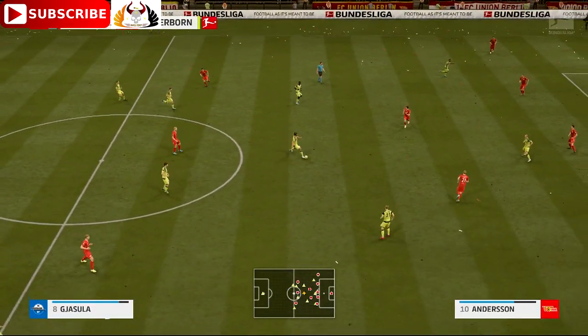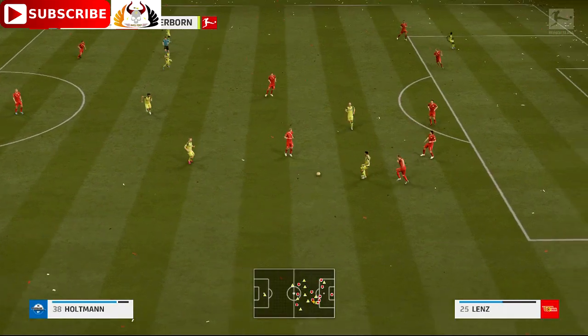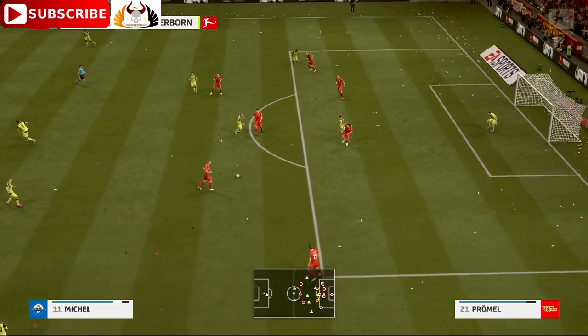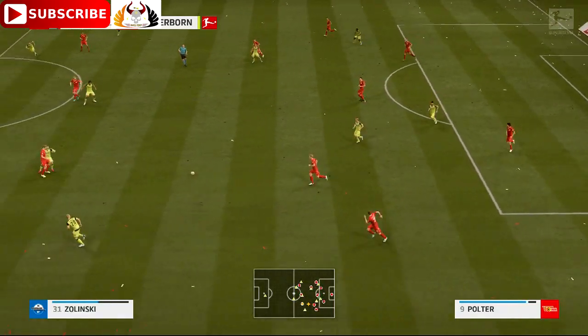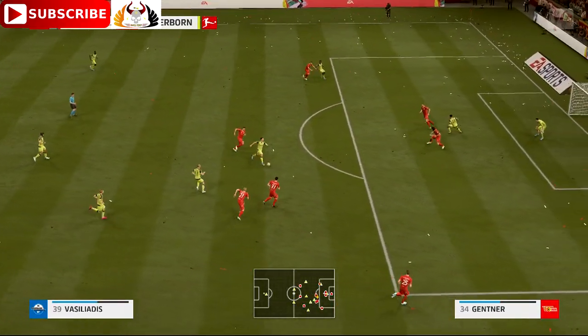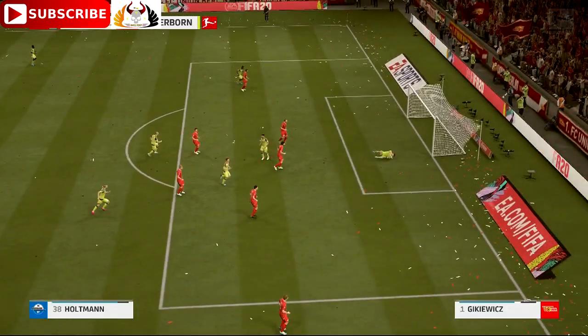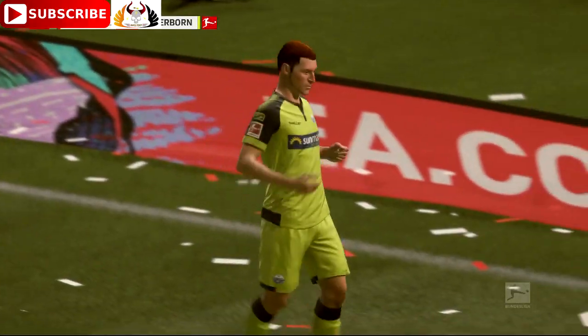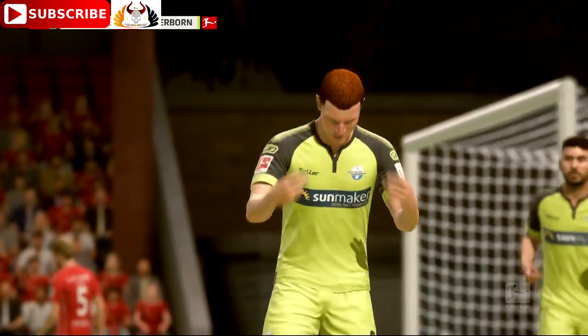Collins. Solinski. Michel. Superbly read and executed. Possession lost, intercepted. Giving it a try. Well, it's goal after goal after goal. Just no end to this. A brilliant display.